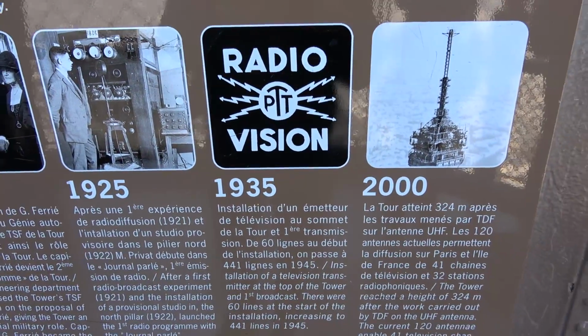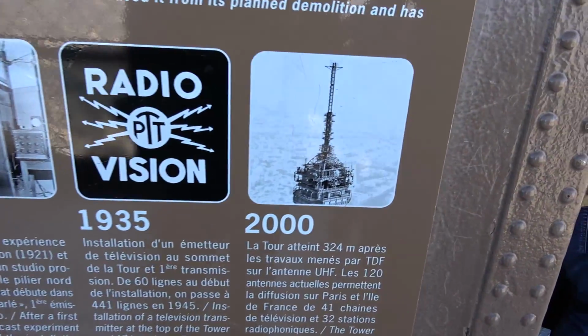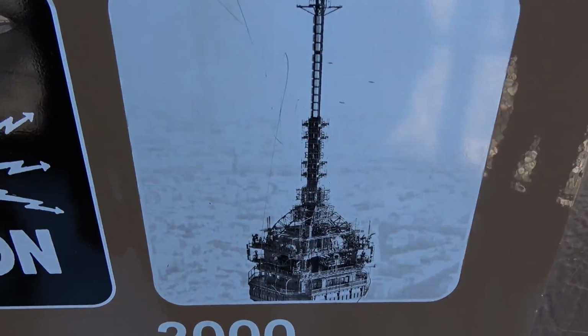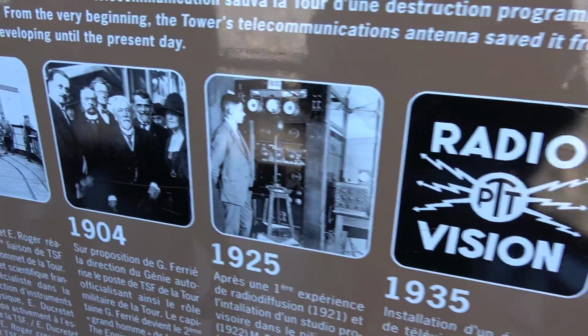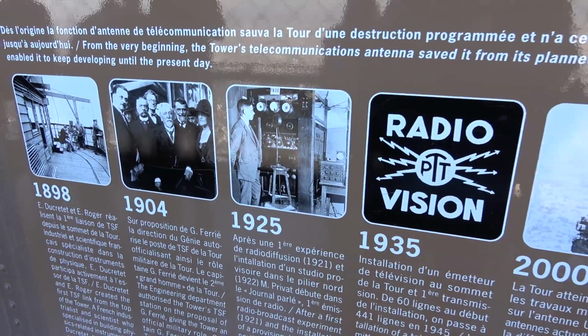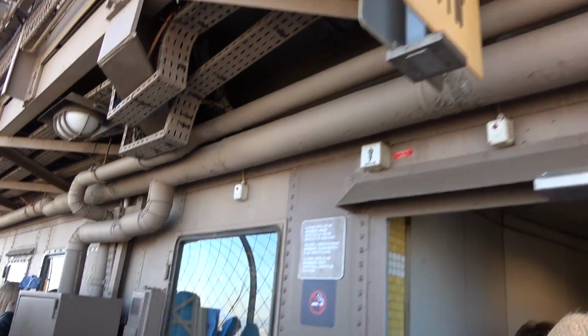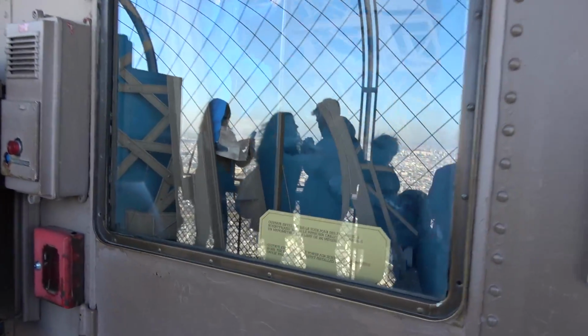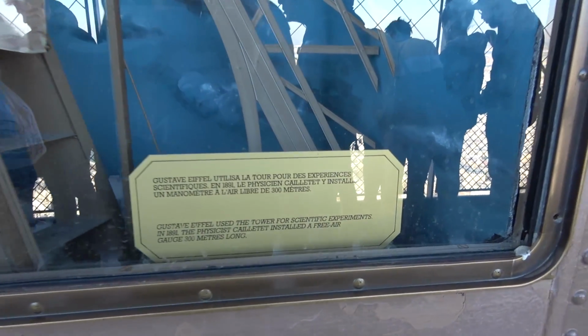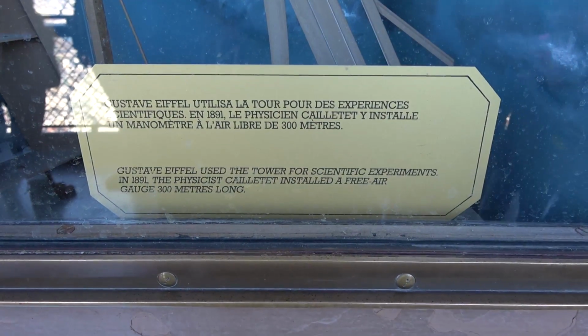Here's some more information about the masts here on the top of the Eiffel Tower. Some images there as well, some quite old images down here. 1898, 1904, 1925. The back of the champagne bar there. There is some toilets up here though. So it was used for scientific experiments in 1891.